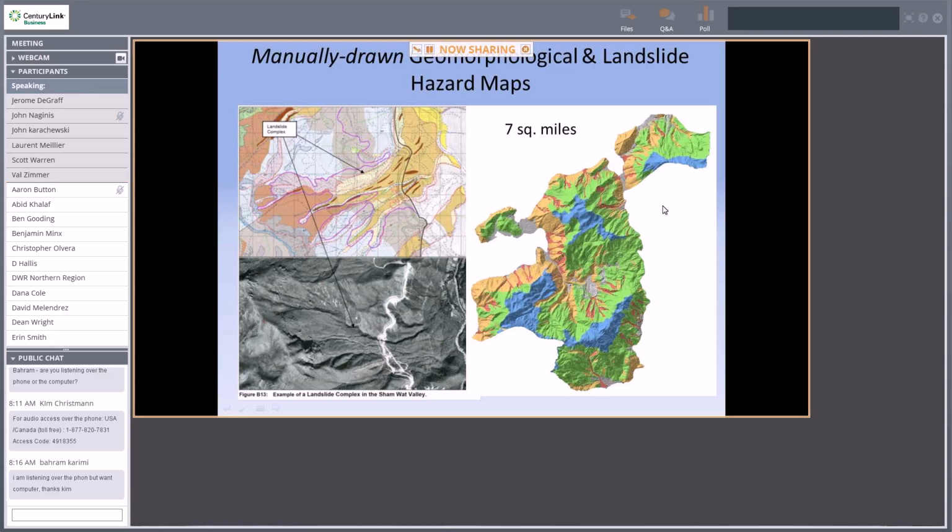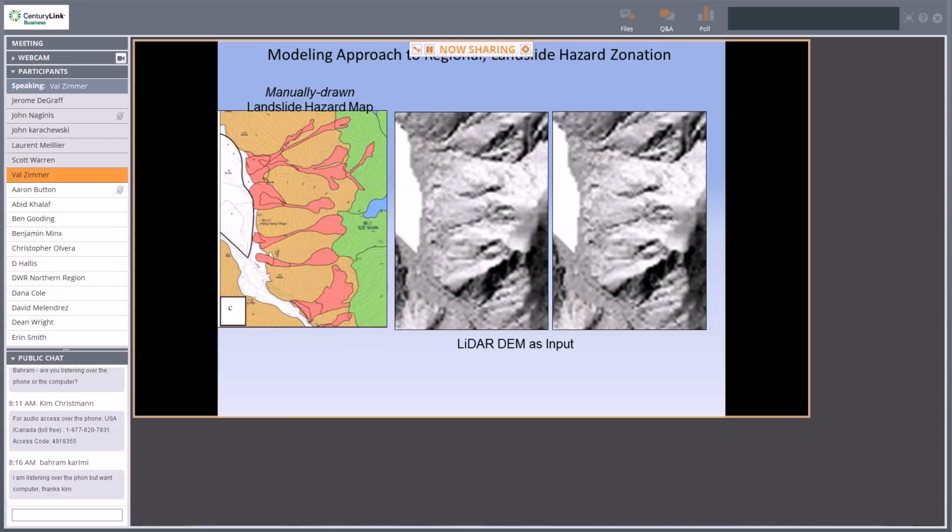This map took about 8 months, 6 experts supported by a team of 20 technical professionals, and about $700,000 to $800,000 US spent by the Hong Kong government in order to get this map put together. I propose a much cheaper, faster approach for generating a regional hazard assessment like this. And in the subsequent slide, we'll zoom in on that area.